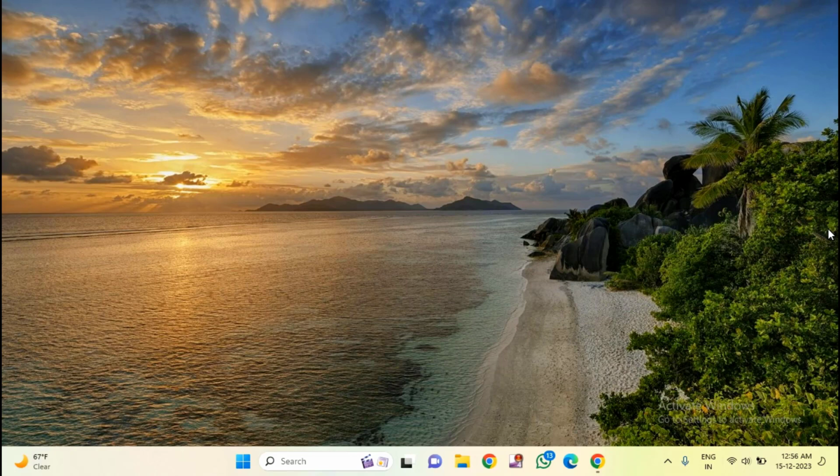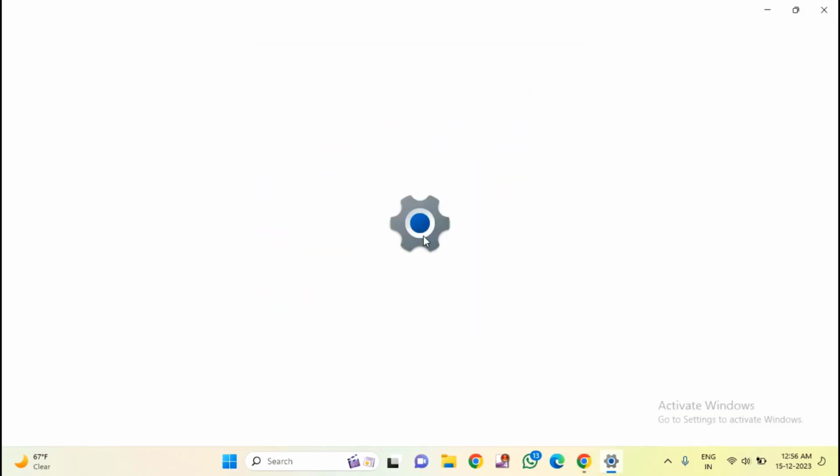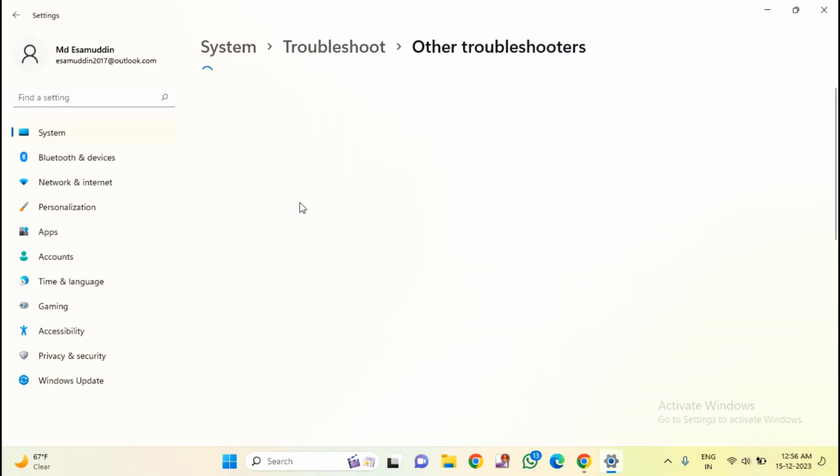Guys, if you are seeing the Microsoft Store "Try again, something happened on our end" problem, then I will show you how to fix this issue. The first method is you just have to click on start menu, then click on settings, scroll down, click on troubleshoot, click on other troubleshooters.